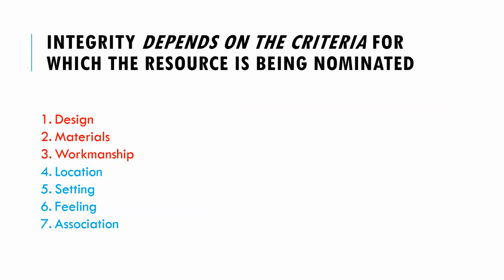So when we're looking at integrity, it really depends on the criteria for which the resource is being nominated. Remember, we talked about the criteria. Is it being nominated for a person? Is it being nominated for an event? Is it being nominated because of its architecture, because it's a good example of a craftsman building, or because it was designed by a famous architect, or a locally well-known architect?